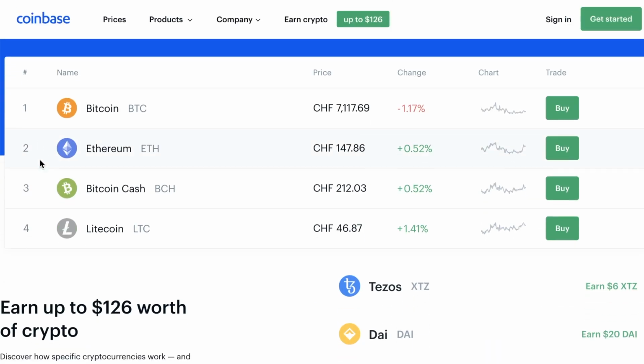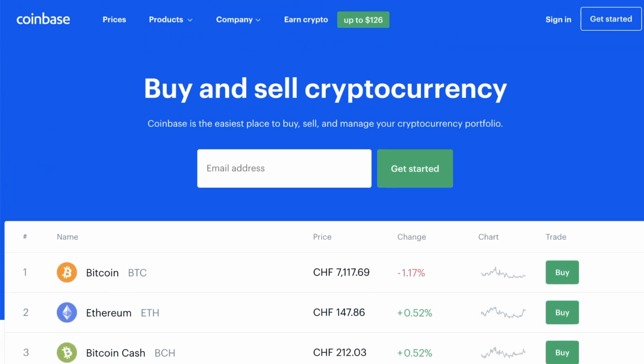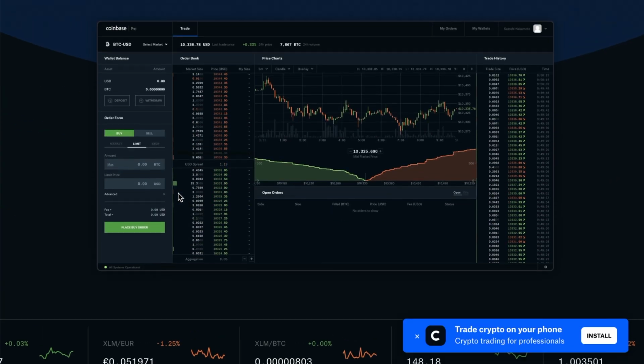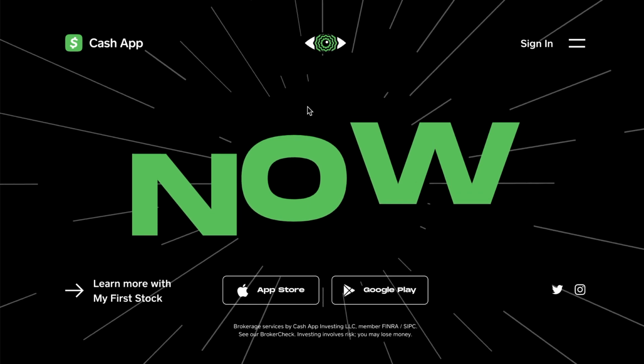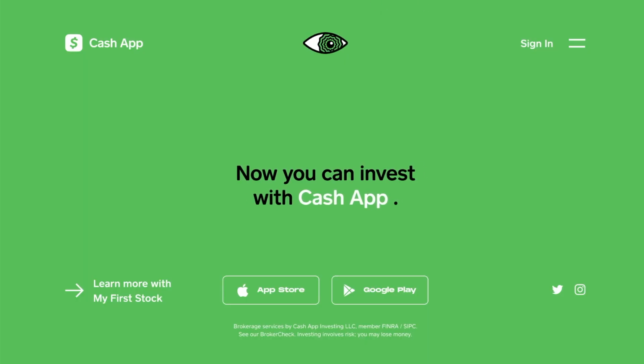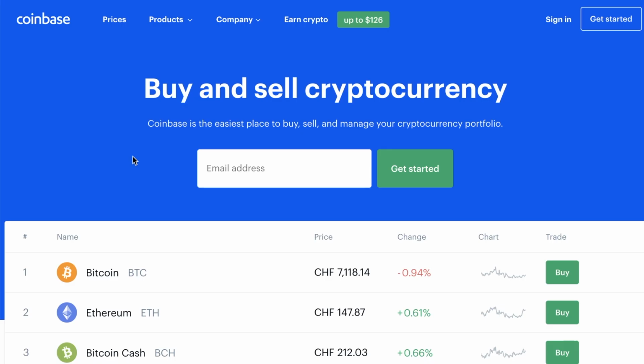All these companies are insured and very easy to set up and verify, with an easy to use design and interface. Due to its simplicity, Cash App is a little easier to use out of the three, and all these methods require AML and KYC verification. Cash App delays this verification until you want to withdraw the BTC.